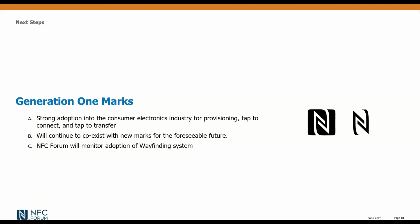And as Saul already mentioned, there is strong adoption of the Generation 1 marks in the consumer electronics industry. That's for not just tap to connect, but also tap to transfer. These marks will coexist for the foreseeable future, and we will monitor the adoption of the wayfinding system and make any future determinations as it becomes appropriate. But for the time being, they will be coexisting in the marketplace. Next slide.